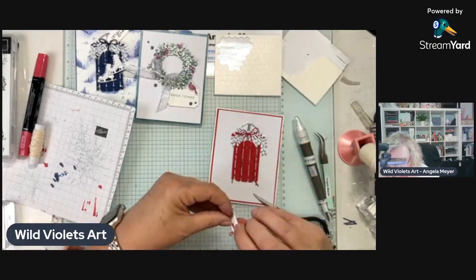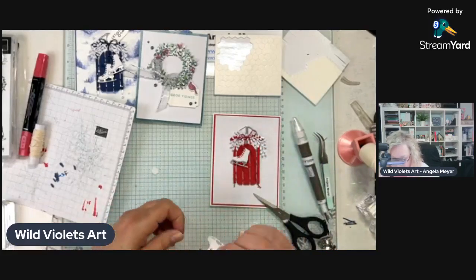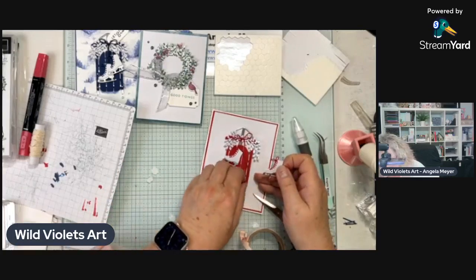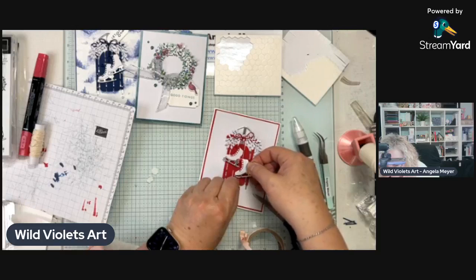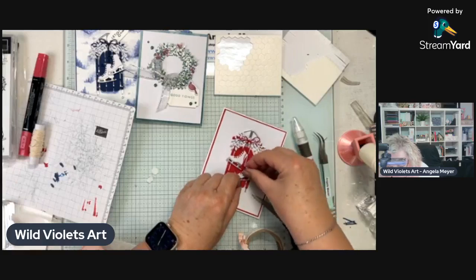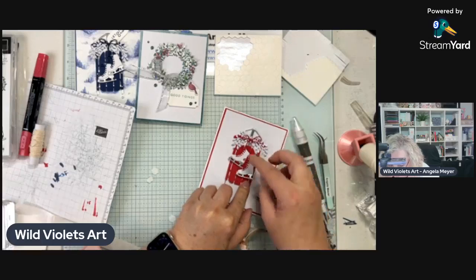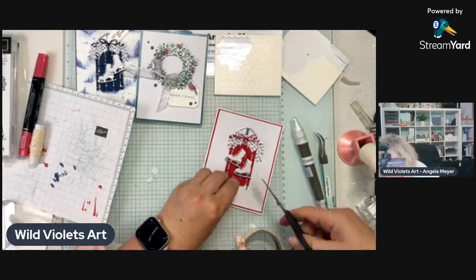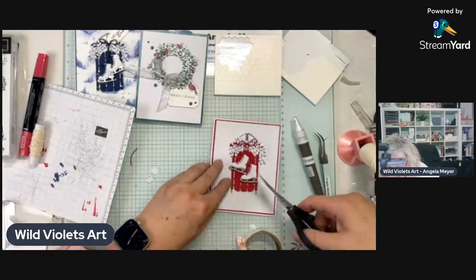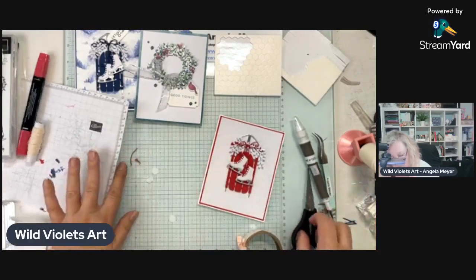And then I'm going to just add my little skates. Front. And I didn't make sure that the string matched up. There we go. So now I can just cut it off. I'm going to add just a little extra something. I'm just cutting off the extra of the red string.